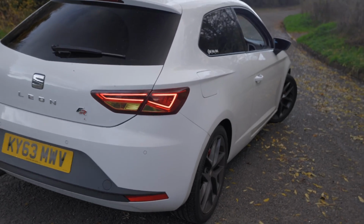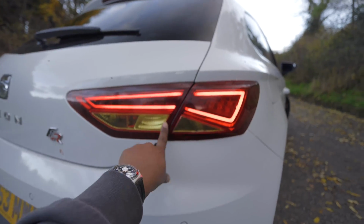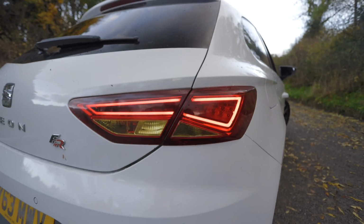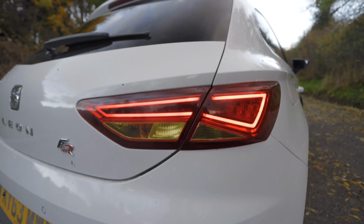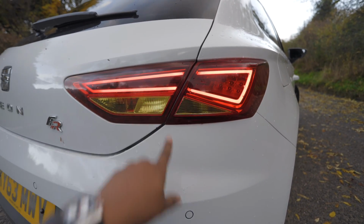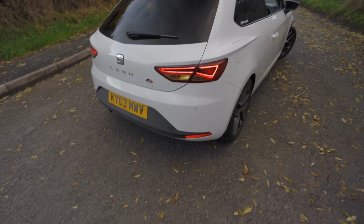Now, in regards to the back end, the daytime running light mode in this situation is called Scandinavian. I think you can get this across every Volkswagen Audi group car. In terms of the daytime running lights, the rear are completely turned off, however the front would be turned on. In this situation, you can change it so that the daytime running lights at the back are constantly on every single time.